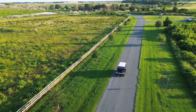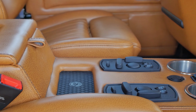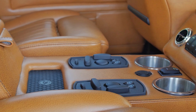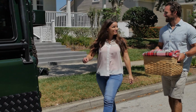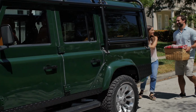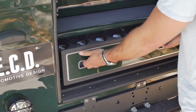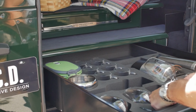Personal storage does not need to be an issue in our Defenders. Our extended center consoles provide extra storage in a sleek, custom look, making your interior both beautiful and functional. Stay organised on the go with our custom cargo drawer system, perfect for tools, gear, or anything you need to keep secure. Our cargo systems can be customised to fit your exact accessory needs.